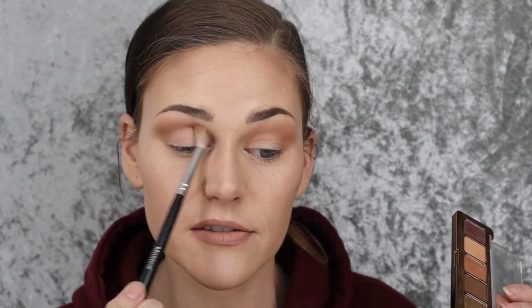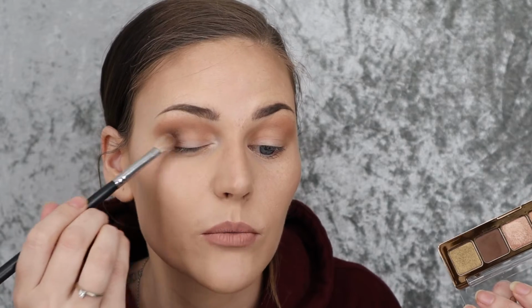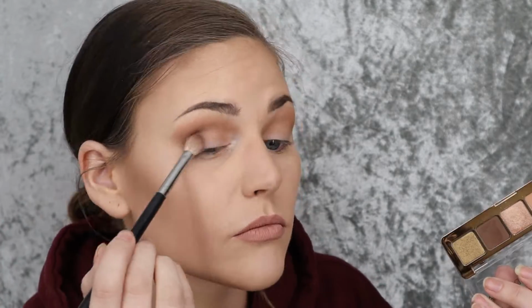Also, I used the Morphe M441 to blend this first shade. Next, I'm going to take the shade Attic, and we're putting that on a Morphe M433, and I'm just going to pack this in the outer corner. I don't know what it is about this color brown. I feel like most of the browns that I have are all so warm toned, and it's just hard to find this chocolatey brown anymore. So I love it.